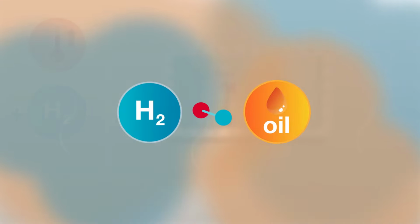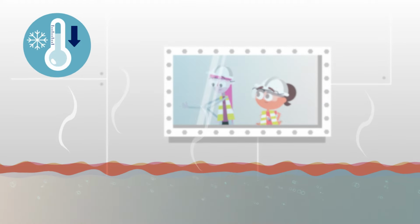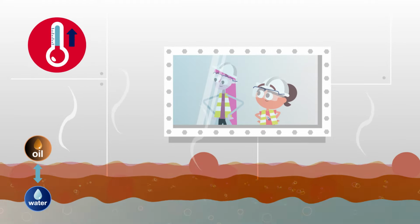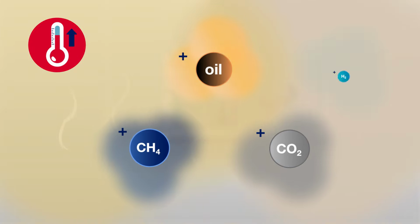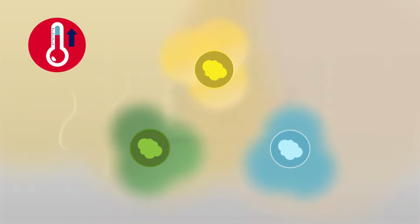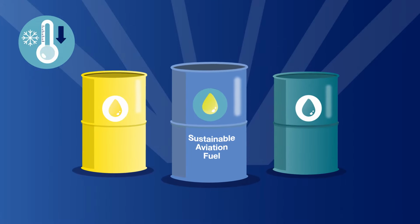Wow! A chemical reaction happens and water appears among the oil. We cool it down and separate the oil from the water. We heat the oil for the third and last time and add some gases, including hydrogen, to the mix. And the oil transforms again. We cool everything down and it splits into three kinds of sustainable fuel.